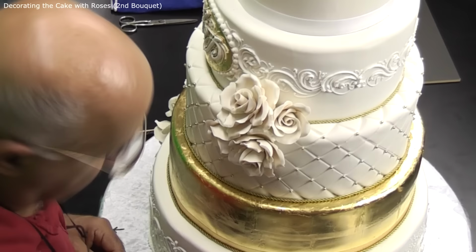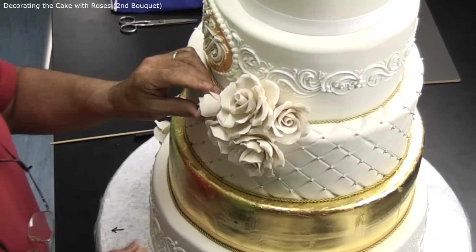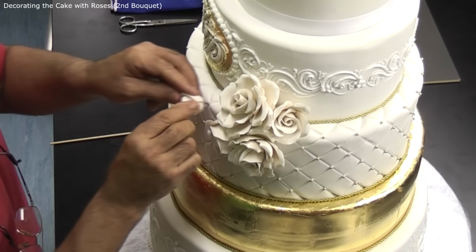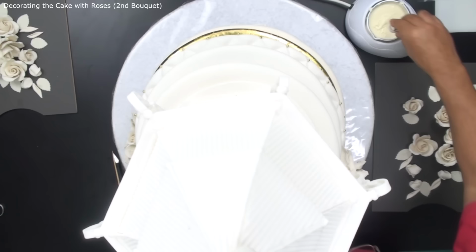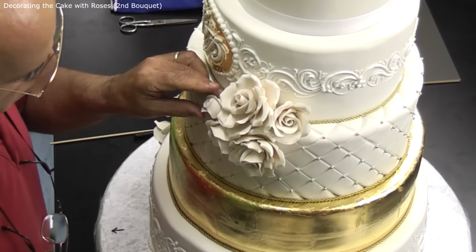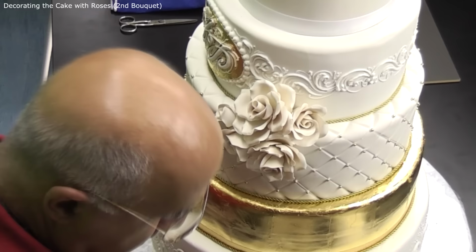So one by one, you place the rose and see if the size is correct or not, and then continue. I think this one can go here. No, too big. This one. No, too big. Grab something smaller here. Like this, all right. Very good. I want to make this flow here, right here. So I'm going to continue with smaller roses. There's one.